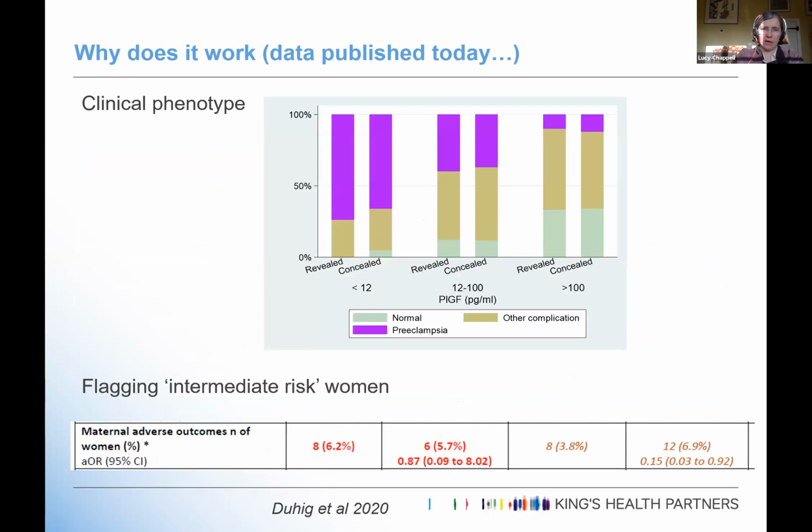So work published today, which is always nice when that coincides, suggests that one of the reasons we might have seen an impact is the intermediate risk women. Sometimes we can all pick the women who are normal and we can put care back to normal. We might also be able to pick the women who are overtly at high risk. But there is this intermediate group which might not flag to us as clinicians. And one of the interesting findings, when we teased out the results from the PARROT trial, is that we saw a reduction in the adverse outcomes, particularly in this intermediate group. So I think of these women as coming onto your radar, maybe when you're a bit surprised when the placental growth factor comes back at less than 100, and you think, oh, maybe I do need to have her on my radar, because that was the group where we saw a significant reduction, particularly in maternal adverse outcomes.